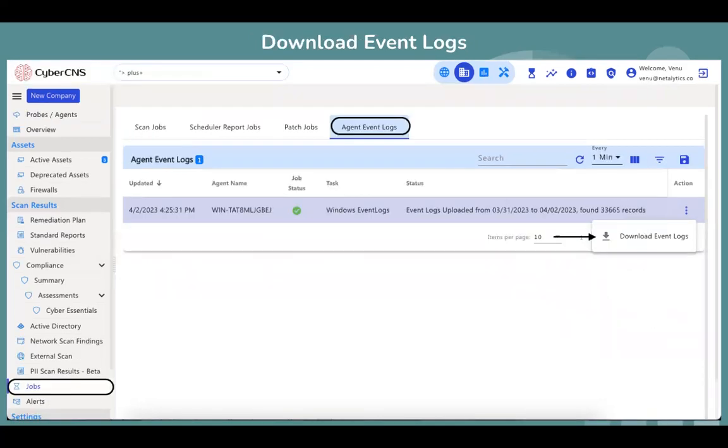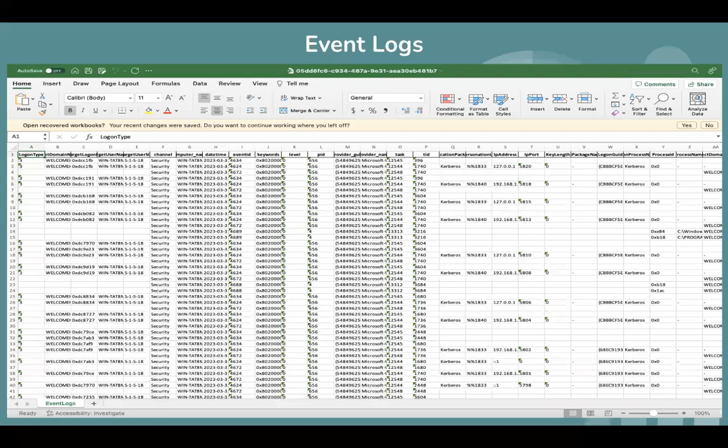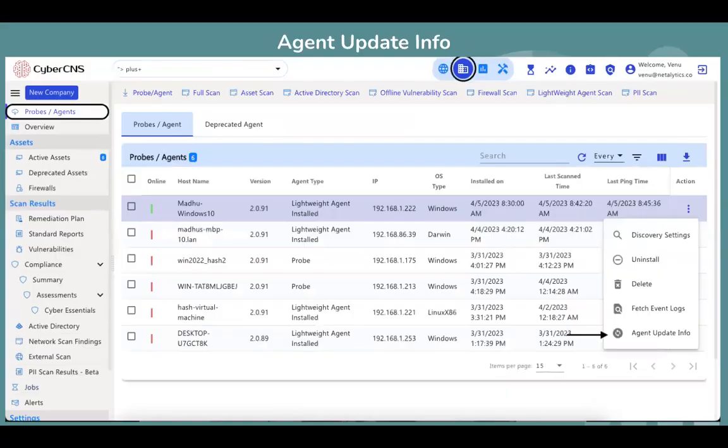You can choose the from and to date, and it will pull all the event logs. And you can download the event logs. These are being stored, so you can download them. And when you download it, you get the complete details of it. So the ability to remotely pull the event logs and pull it together is something that we've added.